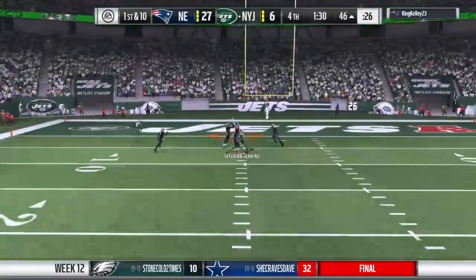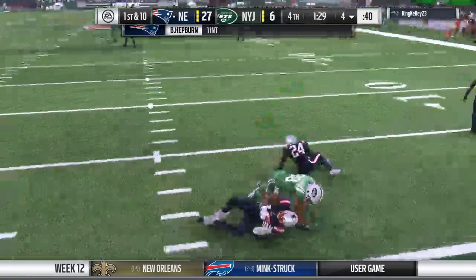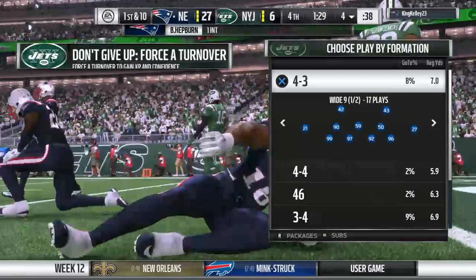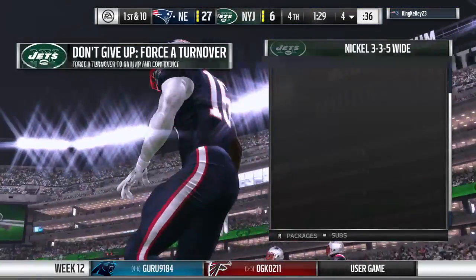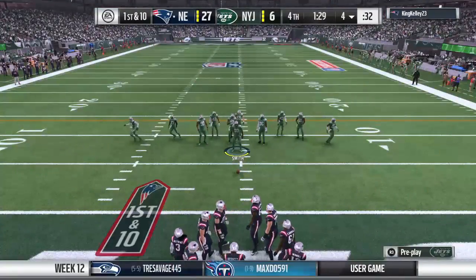Now a desperation throw deep. And for a 3rd time tonight, he's intercepted. A great read, and it's picked off. And a big turnover there as his guys will get the football back. Now the Patriots offense, they work their way back out onto the field.